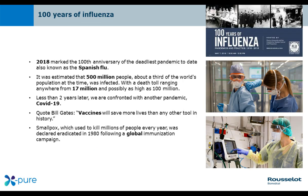As the world is currently undergoing the COVID-19 pandemic, there have been many to draw parallels between this pandemic and the one the world faced more than a century ago. Looking back, 2018 marked the 100th anniversary of the deadliest pandemic known to date, more commonly referred to as the Spanish flu. It was estimated that 500 million people were infected, which constituted 1/3 of the world's population at the time, with a death toll ranging anywhere from 17 million and possibly even as high as 100 million people.